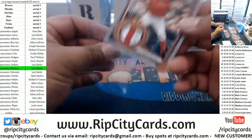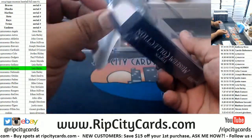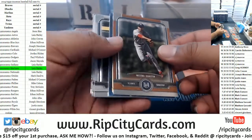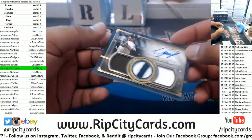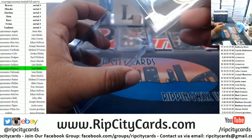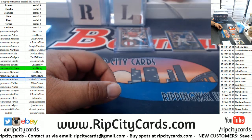We got Mookie Betts of the Red Sox, dual relic to 35. So the patch auto should be here. Springer, Astros. Freeman, Braves. Kershaw, Dodgers. Smith, Cardinals. Patch autograph number 3 of 5. Rookie patch auto for the Padres, Luis Urias. Very good. Not a bad start to the break at all. Padres with a hit.